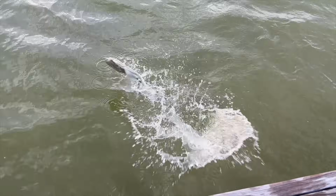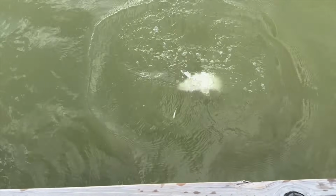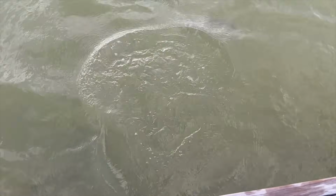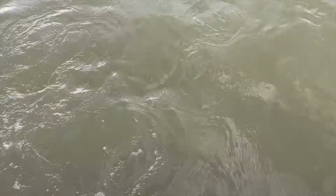But one other thing I suspect it could be is the size of the bait that these bass prefer. I watch them a lot at night, and they'll swim along with the bluegills and don't really seem to be interested in attacking them. So I think they're primarily targeting a lot of these smaller bait fish, and it just takes a lot more of them to keep them full.